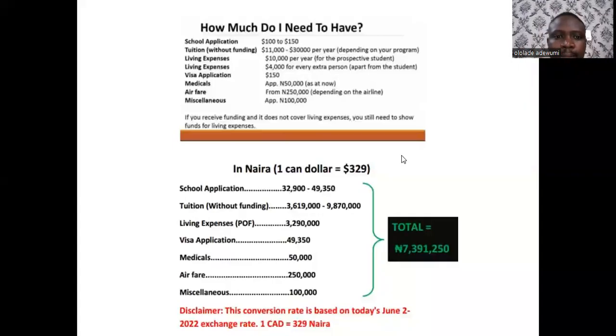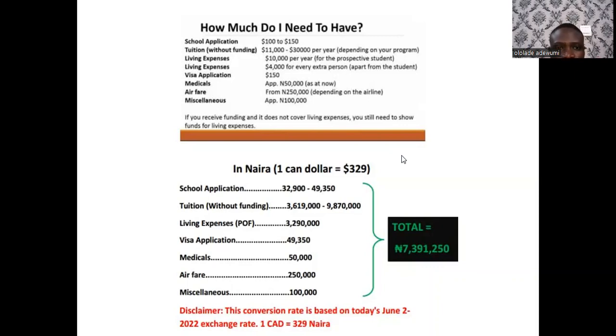Okay, so let's quickly talk about how much it will cost you, the breakdown of how much we need when relocating through the study route. So if you are relocating to Canada through the study route and you want to know how much you need to budget, the expenses that you will need, everything is here. Okay, so without further ado, let's proceed.